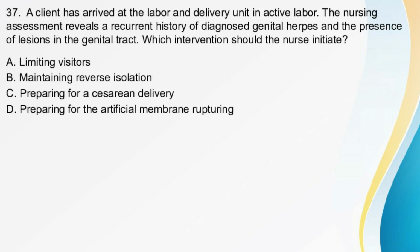Question number 37. A client has arrived at the labor and delivery unit in active labor. The nursing assessment reveals a recurrent history of diagnosed genital herpes and the presence of lesions in the genital tract. Which intervention should the nurse initiate? A. Limiting visitors, B. Maintaining reverse isolation, C. Preparing for a cesarean delivery, D. Preparing for the artificial membrane rupturing.